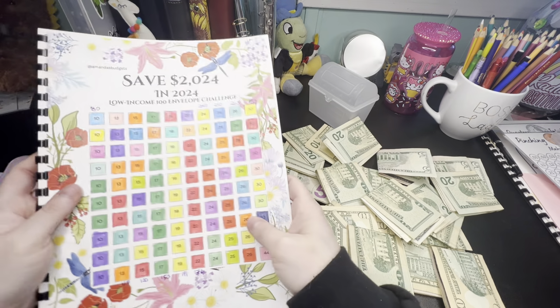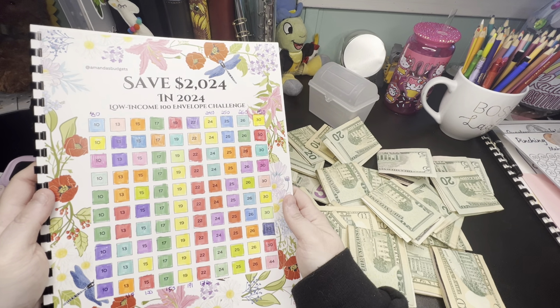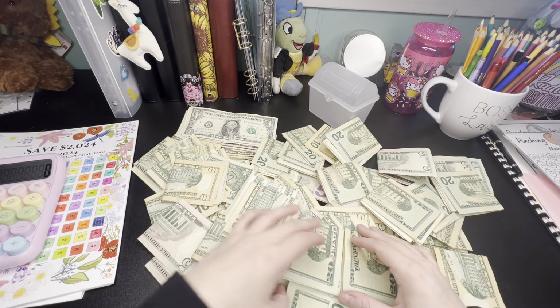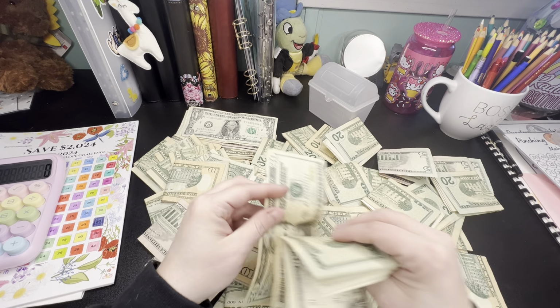Holy shit. So this is what it looks like finished, colored in. And this is all of the money. Do you think we're over? I have no idea. Because I can't read. No, just kidding. So what do you think? I think we might be a little over.